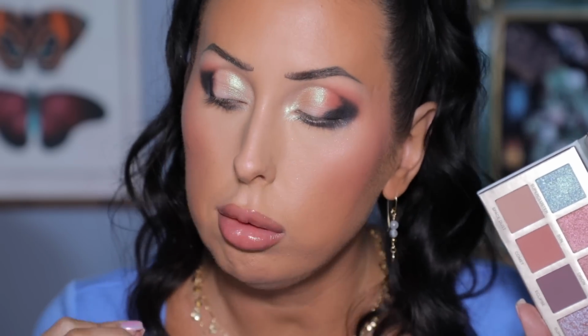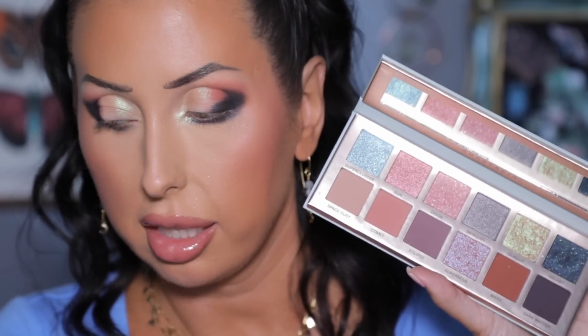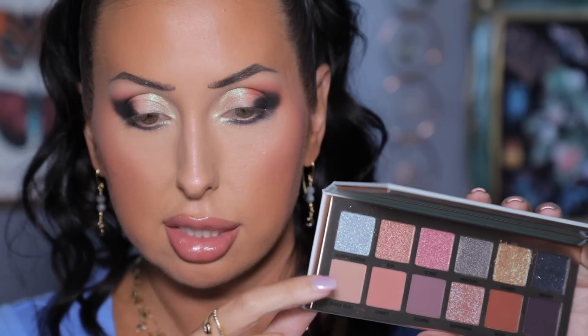I think it's so pretty, and I love that they went with a navy instead of a black. I think that adds something to the palette for sure, and I'm glad they didn't do just a matte navy. I really like that it has this little bit of sparkle because it definitely gives more versatility to the palette as well. But what I'm going to do now is jump over to this shade right here, Space Dust.